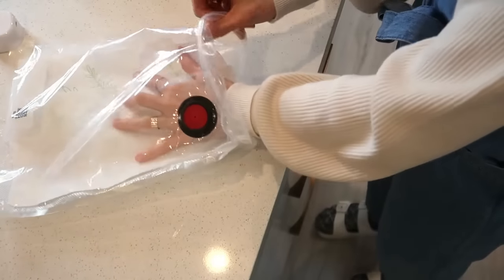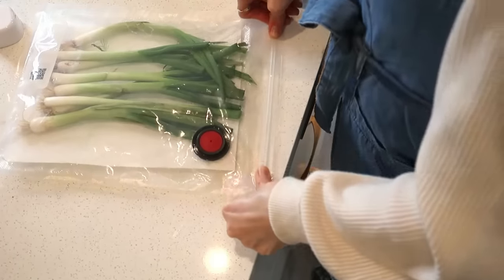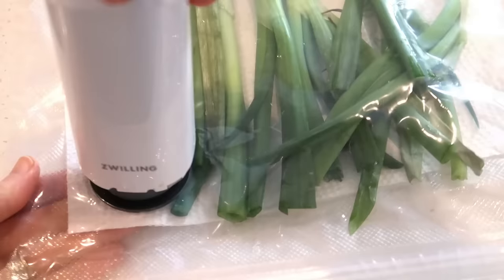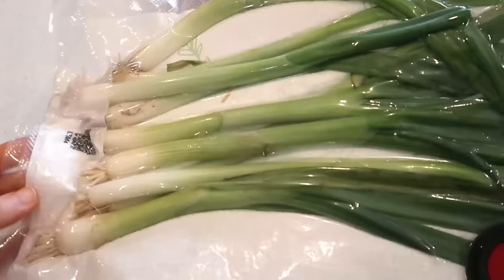I'm able to save so much food that way because it doesn't go bad that fast. It also helps my cooking during the week, because the main part that takes up my time during cooking is to prepare the vegetables. So once a week I can prepare them, peel them and just put them into this bag, and they will be ready to use and I can cook faster.